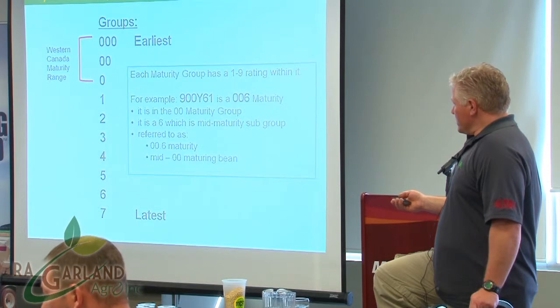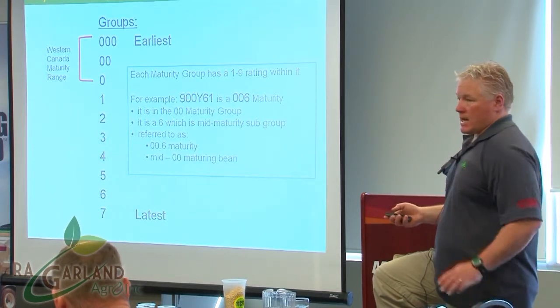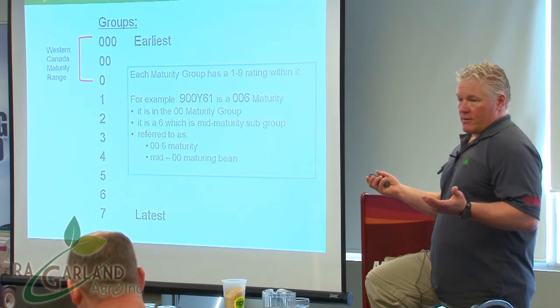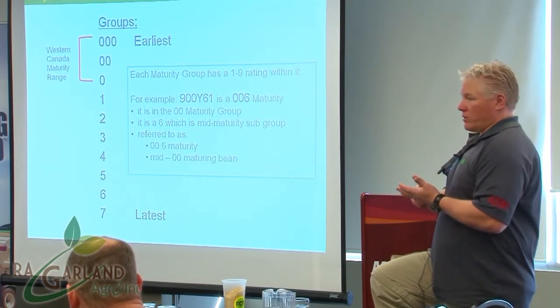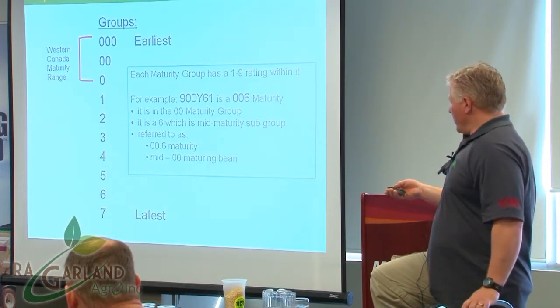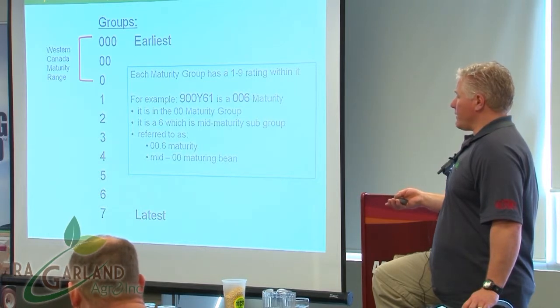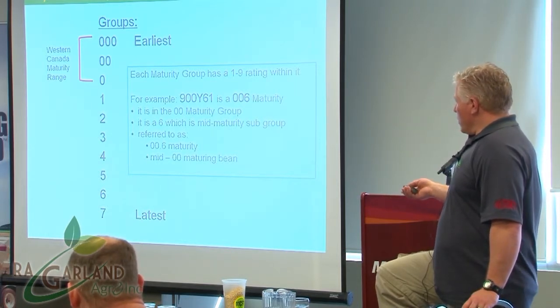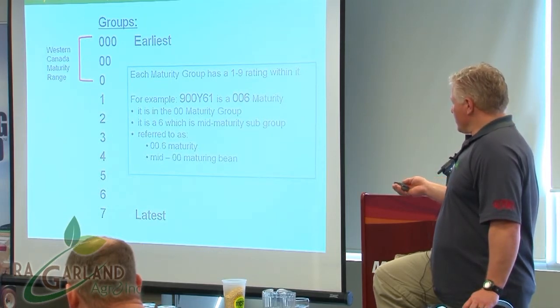But within each of those individual, there's a 9 scale within each of these. Okay? So in the case of double zeros, there's a 001 all the way to 9 rating scale. So it's not just as simple as having a 00, a 1, a 2, or a 3. When you were talking about disasters with older varieties, you were probably working with stuff that were in the 1 or 2 maturity range that just wasn't suited here for Western Canada yet. So 00Y61s has a maturity of 06.